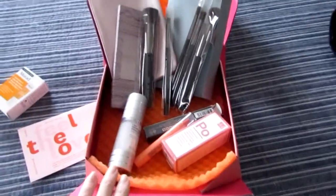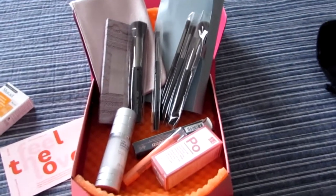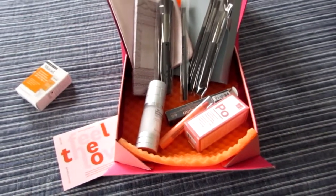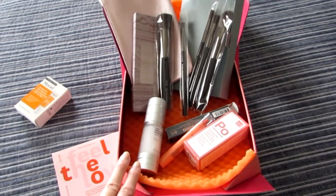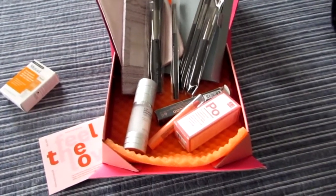Let me know if you get this box, if you got anything different. Also, let me know what you think. Like, does someone who has an aging makeup collection need to be in one of these? I don't know. I don't really know if I need more skincare either, but I have found quite a few outdated skincare items that I had to toss.